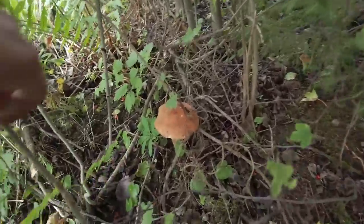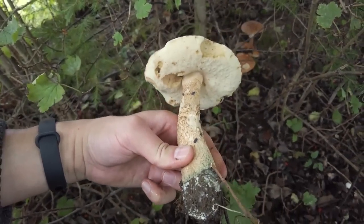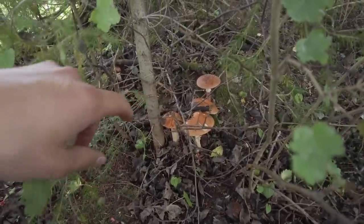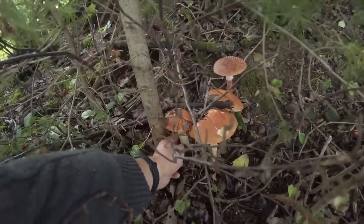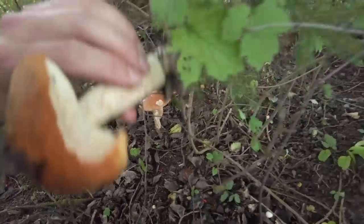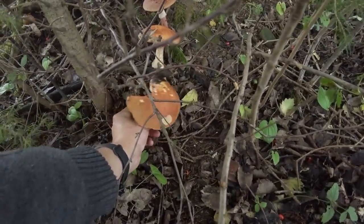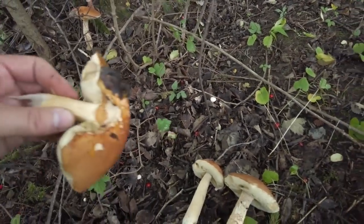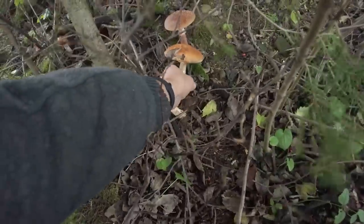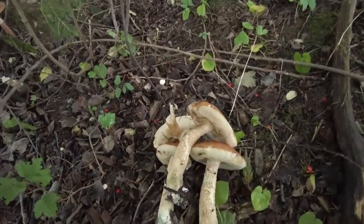Now check this. One. And there is a blusher with three more, a family. So the first from the family, very nice. Ouch, I broke it. Second one. The third one. So four guys.